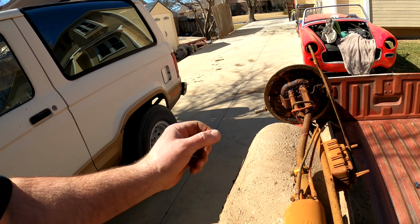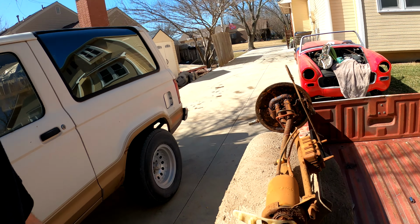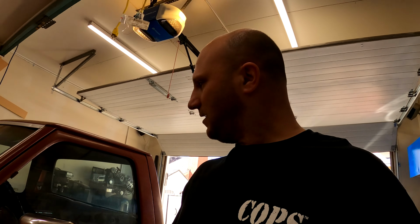So all in on the Ranger after Friday, we should be up to 700, and we'll throw 50 in there for plugs and wires, cap and rotor. So 750, I think we'll be in the money there.